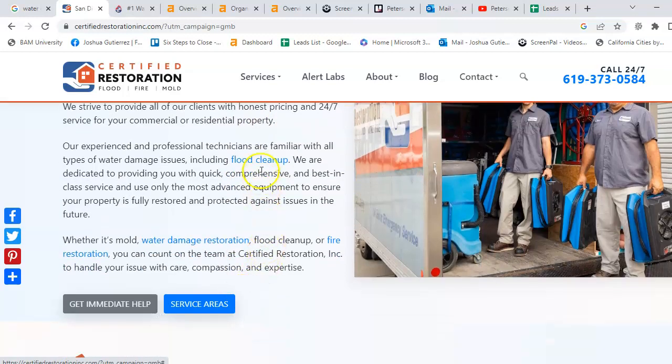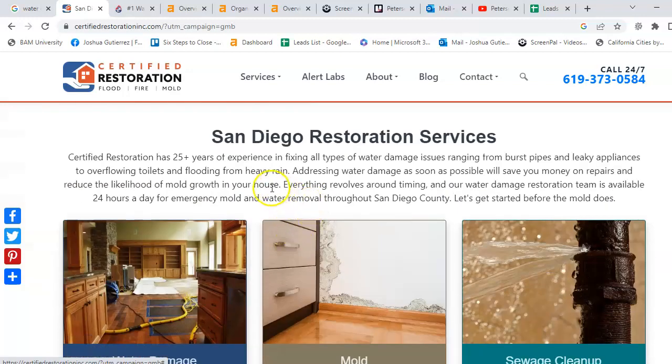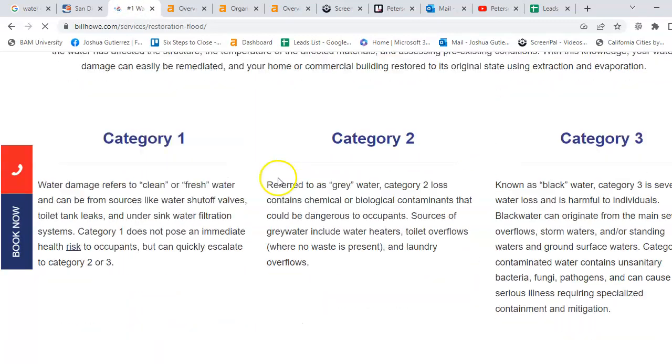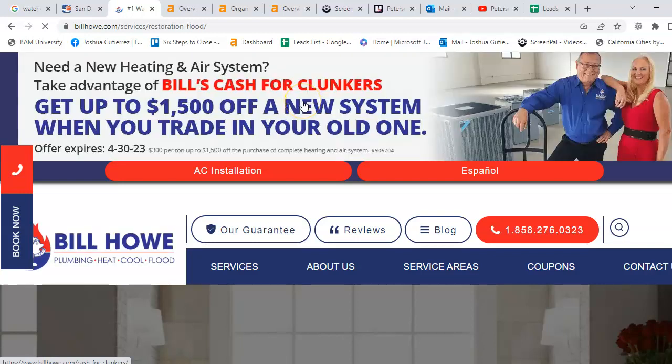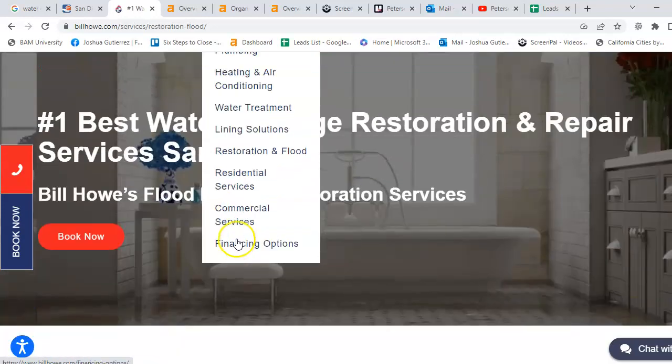I noticed that I do like that you put some keywords saved in here: water damage restoration, fire restoration. That's pretty nice. But Google really likes at least one keyword per 250 words of content on your home page. So with that, let's take a look at your competitors and see what they're doing. Okay. All right. Here's Bill Howie, and here is the top of their home page. All right. So he's got this book now tab here. He's got a few clickables, about us, services with the drop down.